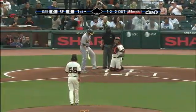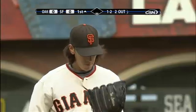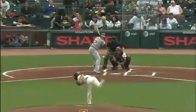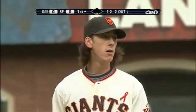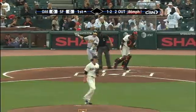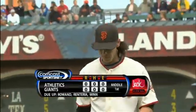Swing and a miss. 1-2. And that's the changeup. A power changeup, very similar to that of Jason Schmidt, who at times could pitch with just the fastball and a changeup, and you can basically say the same thing with Lincecum. He's got that type of ability with those 2 pitches. Got him, and that ends the inning. First strikeout for Lincecum. Giants are coming up.